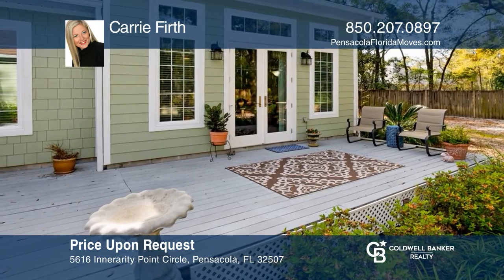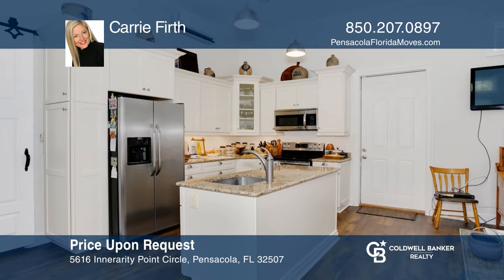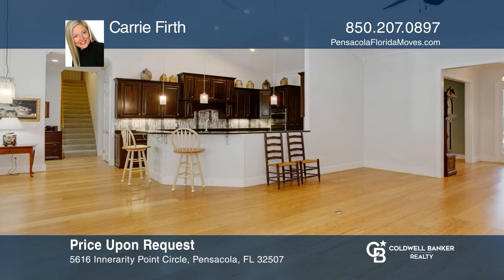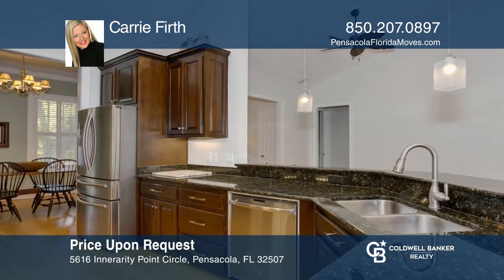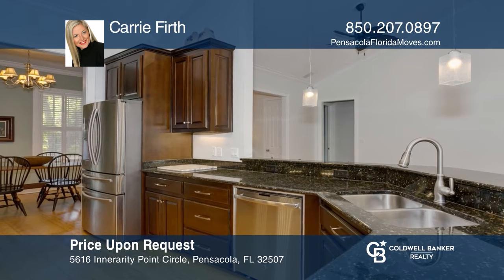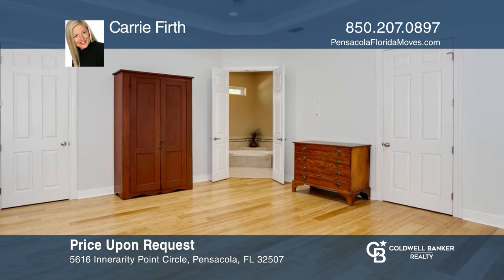This stunning home has all the charm, space, and updates you've been looking for. This 4-bedroom, 3.5-bath home comes equipped with a true guest suite complete with a full kitchen. The main house includes vaulted ceilings, formal dining, and a kitchen with granite counters. The master bedroom features walk-in closets, a double vanity, and soaker tub. Carrie Firth is ready to show you your new home.